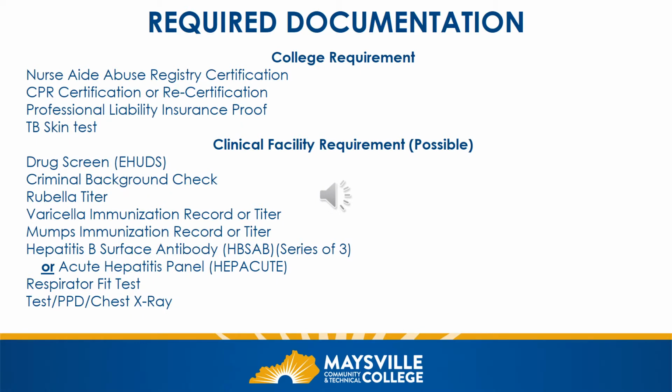This slide talks about the required documentation that is required upon admission into the program. One, you have to be on the Kentucky Board of Nurses Nurse Aid Abuse Registry. So if for some reason you're on the Ohio Nurse Aid Abuse Registry, you need to have that transferred to Kentucky, and you can call KBN to find that out.